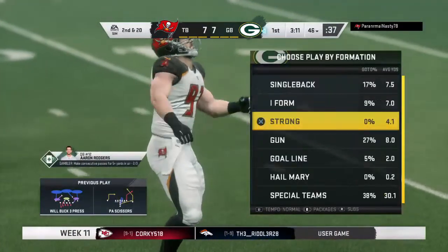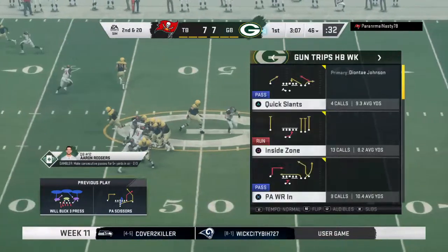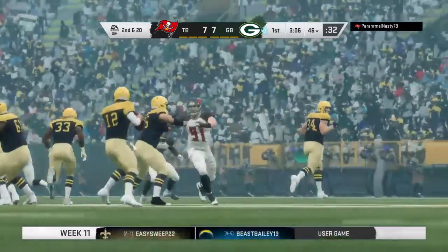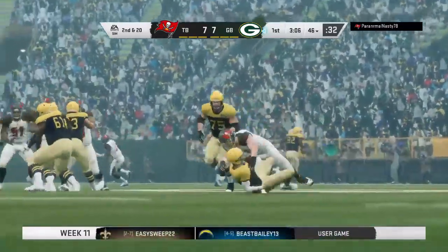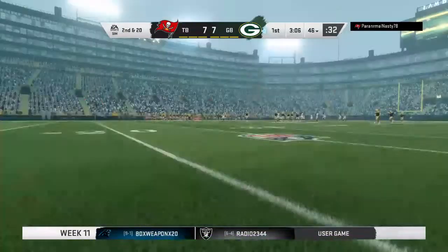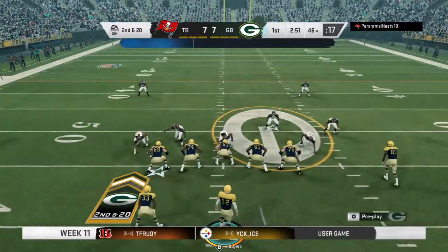Well, so much for setting the tone of the drive offensively. Giving up a big sack that loses that kind of yardage, not a great start. About 20 yards to go on second down after the sack. Work to be done.